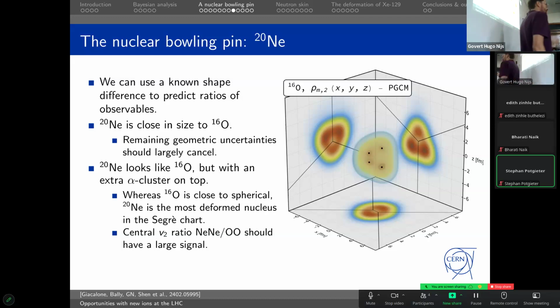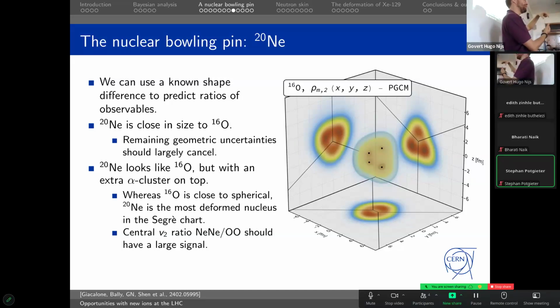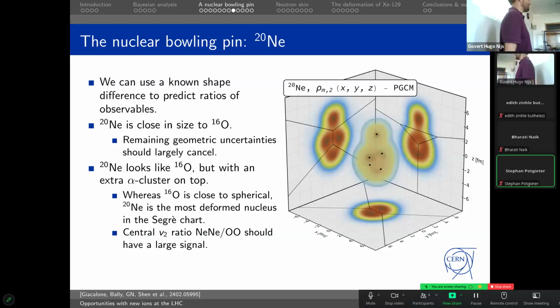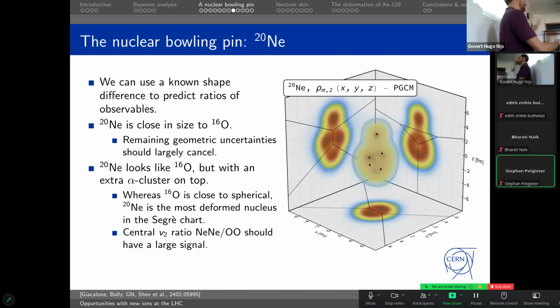This is what you get out of this PGCM framework, and this is the one-body density of what one of these nuclei looks like. In this case, oxygen, you see basically 4 alpha clusters. You'd expect them to be in a perfect tetrahedron, but they're not. They're slightly squashed. But you can still see this is very close to spherical. And then neon looks like this. It's basically a bowling pin. And it turns out it's by some measure the most deformed nucleus in the entire nuclear chart. So what you can use is that oxygen is almost spherical, and this is very much not spherical. So if you collide them and you have perfect overlap, in the central region, then you expect this to produce a very large V2 compared to oxygen.